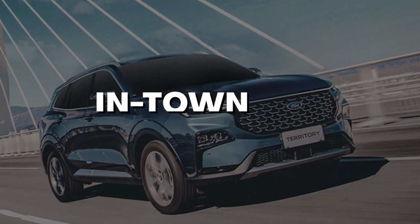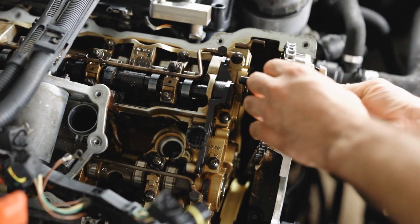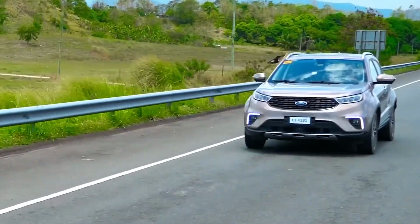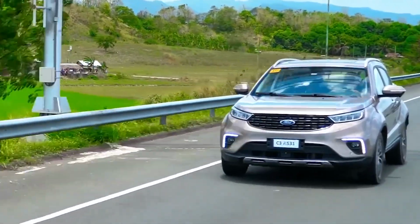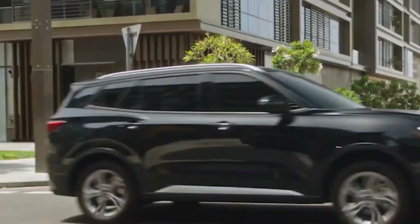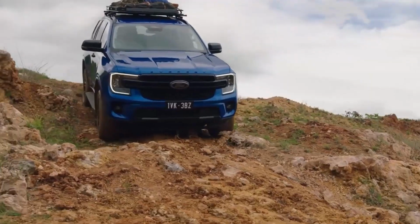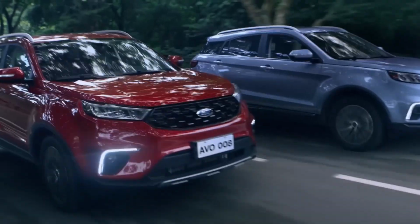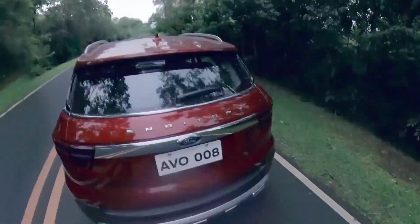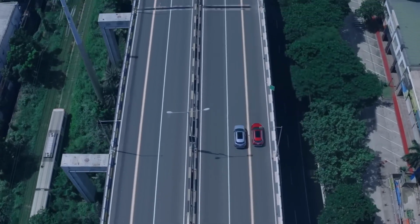In-town performance. A 1.5-litre turbo engine with 143 horsepower and 225 pound-feet of torque powers the Territory. Although its numbers don't look all that impressive on paper, its real-life performance suggests that it has more power. It responds and delivers power like a 2-litre in daily driving. In a variety of road and weather conditions, 4-wheel disc brakes with an anti-lock brake system, ABS, and electronic stability control with traction control help maintain a stable ride.